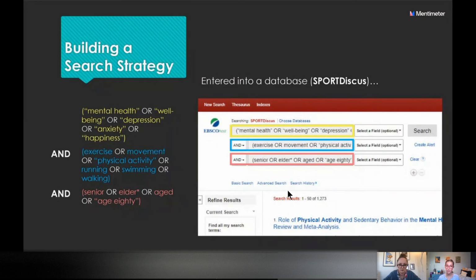I can see a question asking, does OR have to be capitalized? That's a very good question. I would say yes, OR should be capitalized most of the time. There are some databases that will understand it if you don't capitalize it, but it is good practice to capitalize it, even just for your own ability to distinguish what you're typing. It really makes it stand out when it's capitalized.